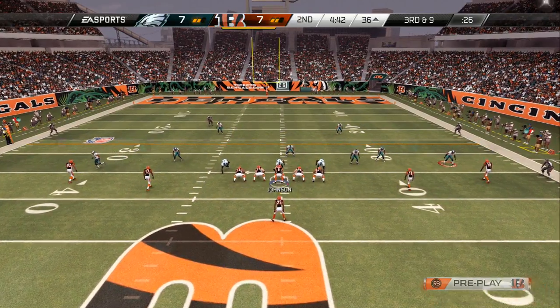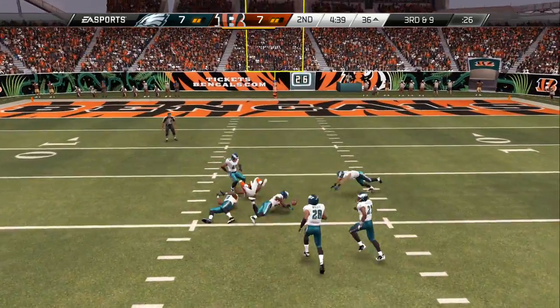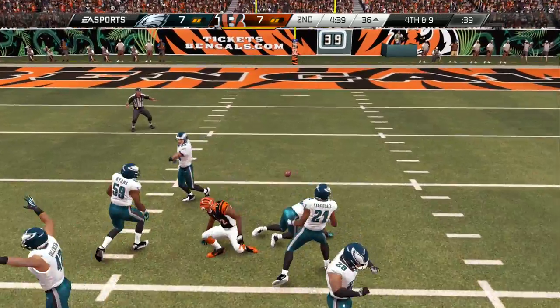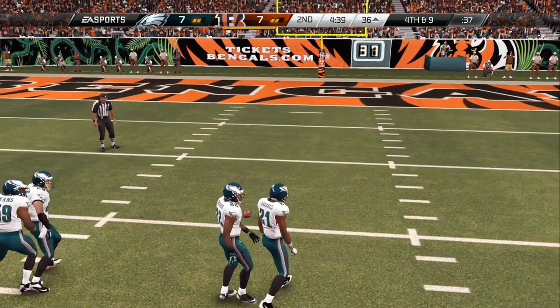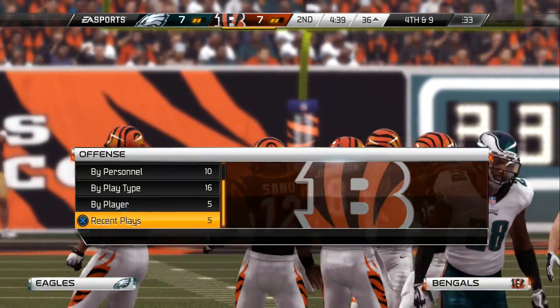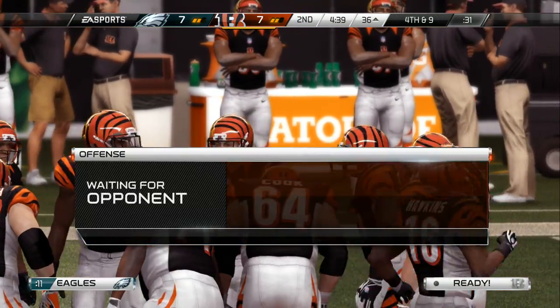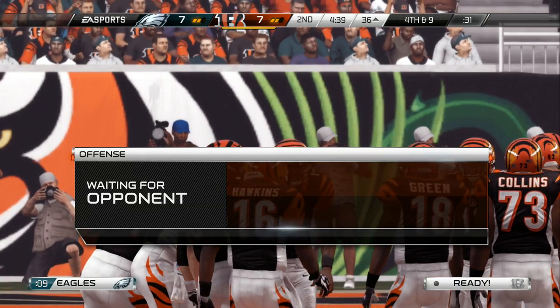Offense lines up here. Third and nine. Had it for a moment, but the ball is knocked out incomplete. Good anticipation that time by the defender. He gets to the receiver just as the football is arriving, and he makes a beautiful hit to knock the football loose.